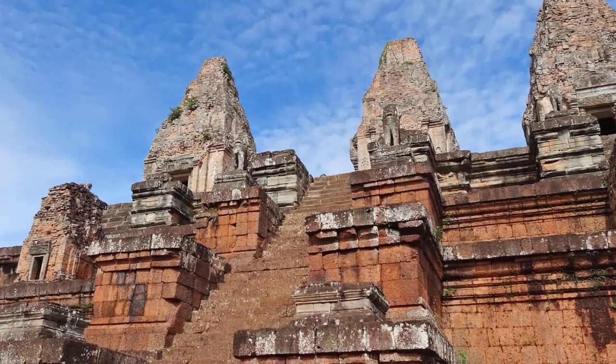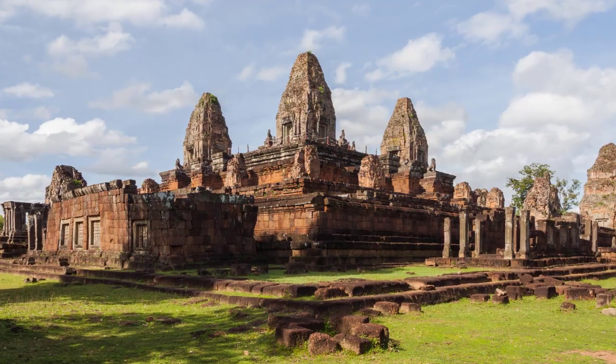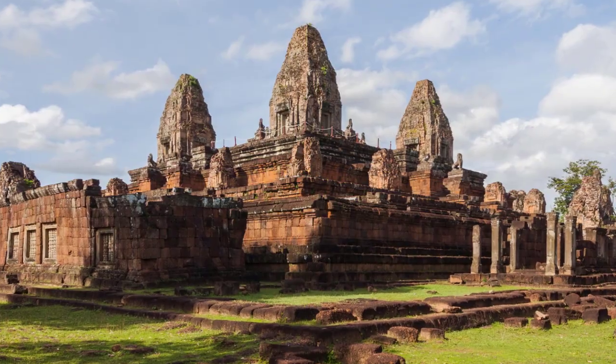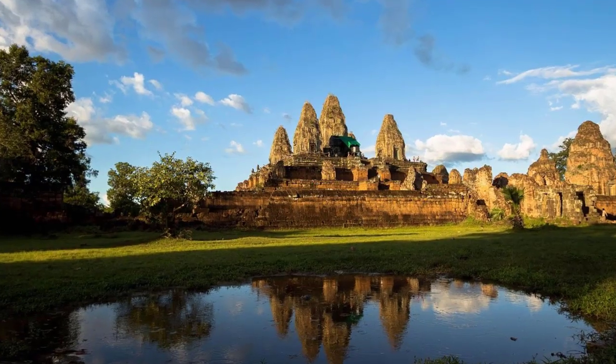5 prangs on the upper platform. The upper platform contains 5 prangs, the largest one in the center, the outer 4 smaller ones on the platform's corners. Each has an entrance door to the east and false doors to the other directions. Originally the towers were fully plastered, some of which still remains. A few Devata statues decorate its outer walls.